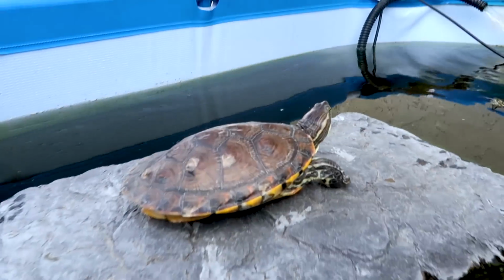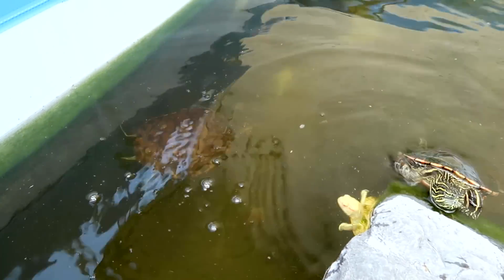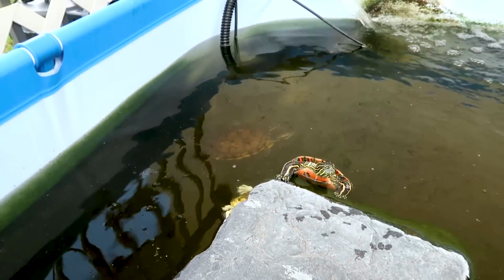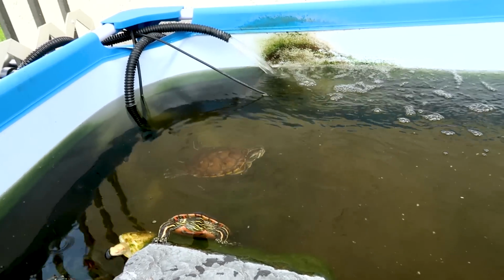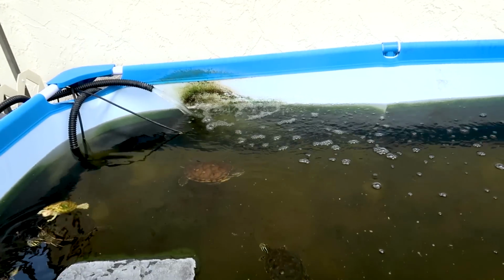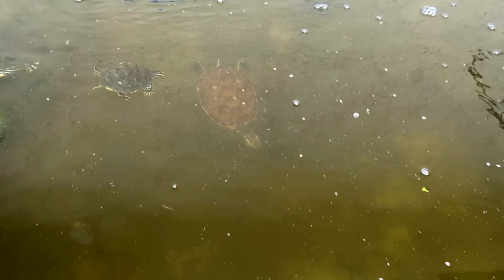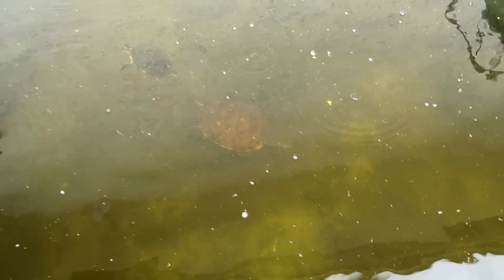Ready? Here she is. Here she goes, in her new home. Woo! Look how cool her shell looks. Oh, air bubble. She used to be a pet of somebody, but they just couldn't keep her anymore. Look, I love how they all welcome her. Usually any other turtle would be freaking out, swimming away.